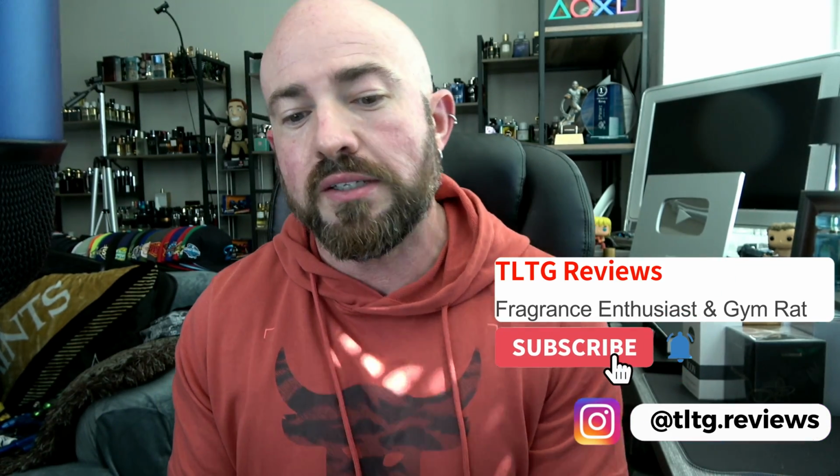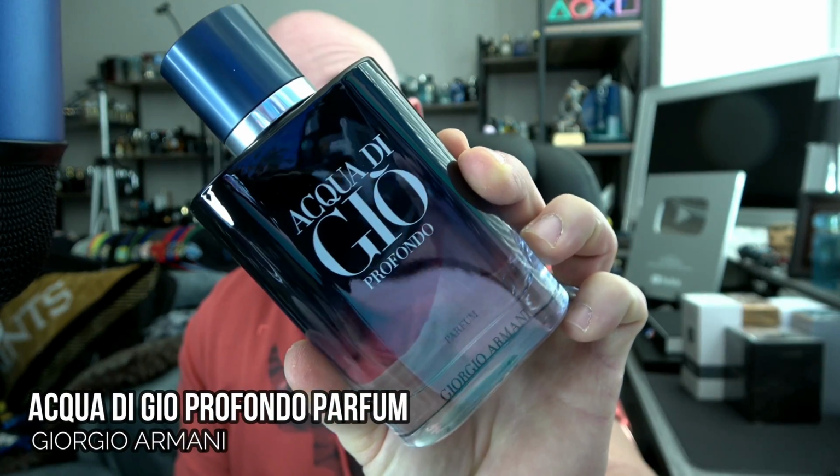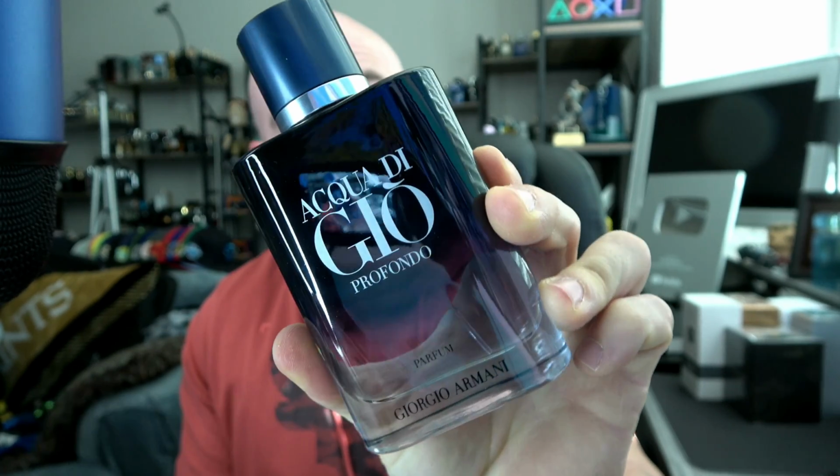So I've already seen some polarizing commentary on this fragrance, and I actually quite like it. We're talking about the new Acqua di Gio Profondo PARFUM. Now, I may have some interesting notes to share with you guys across how this one smells and performs and so on. So if you're interested, stay tuned.